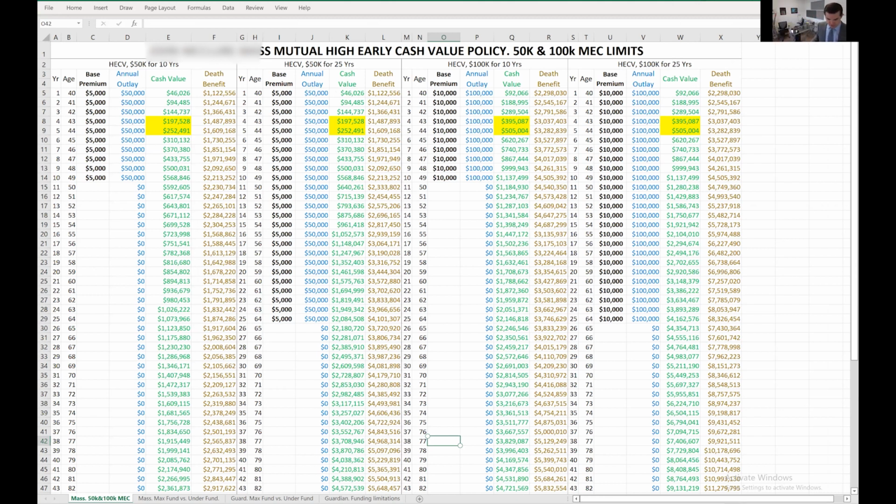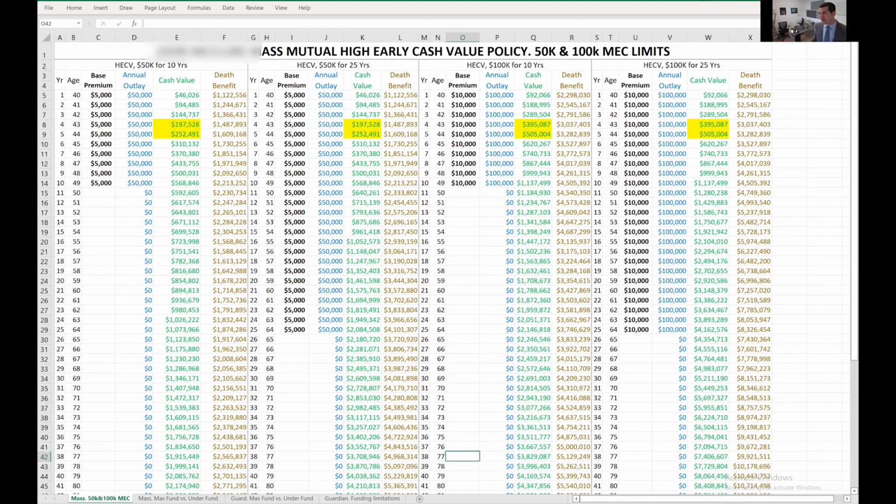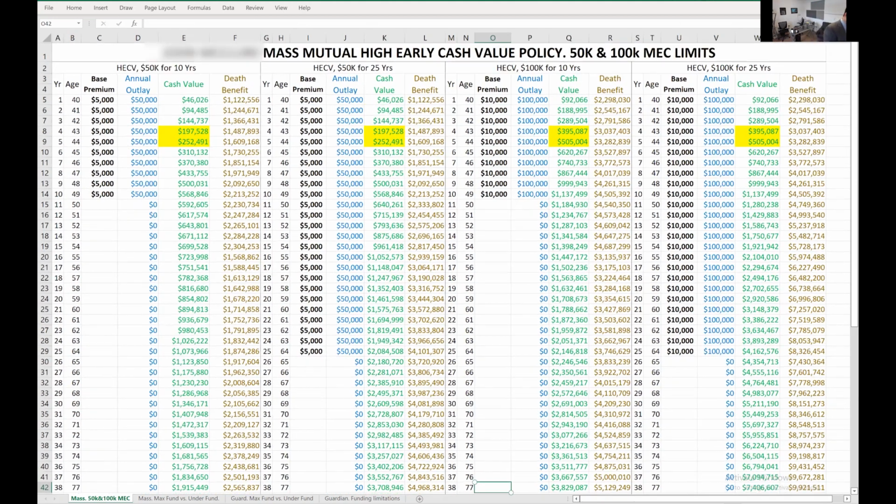Here we go. So you've got 4 tabs, the bottom left-hand corner of the spreadsheet. First tab, 50K and 100K MEC limit. So these display policies that are funded right up to the MEC limit. So for example, these two, 50K for 10 years, 50K for 25 years. So I ran 2 options here, but they're the exact same policy. Both have a $50,000 MEC.